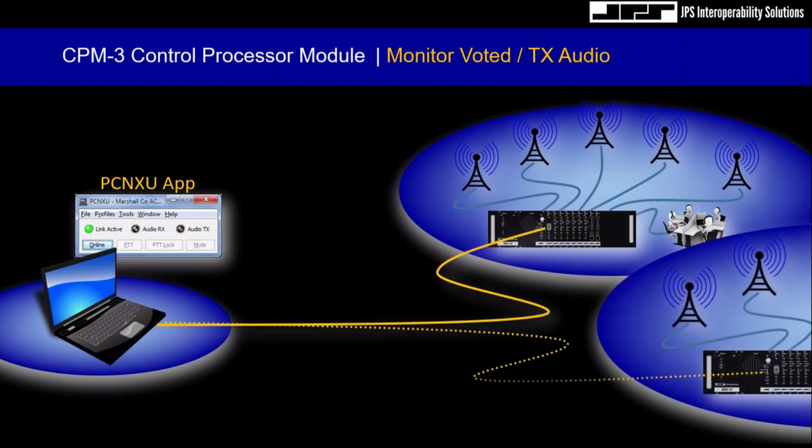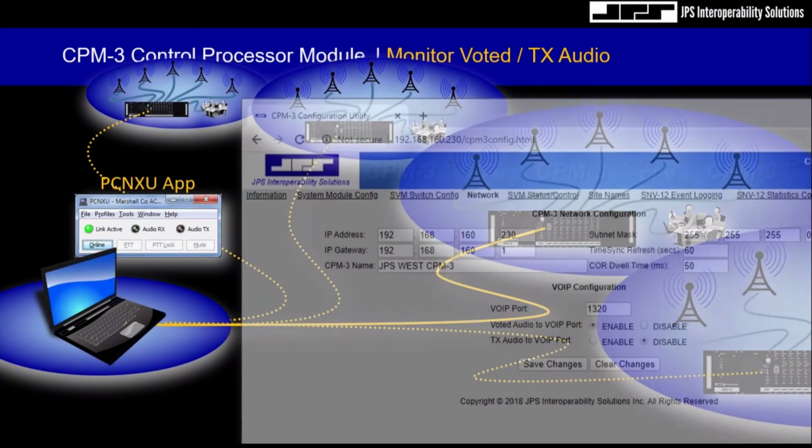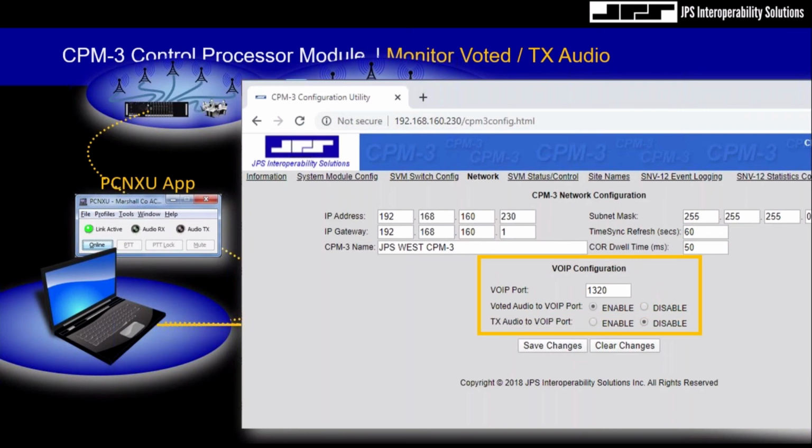You can also create multiple PCNXU profiles that you can associate to all your SNV-12 voters in your system. So from the CPM-3 network panel, you can see the ROIP port value and also the selection to whether you want to listen to the voted audio and or the transmitted audio, which can also be the console transmit audio.